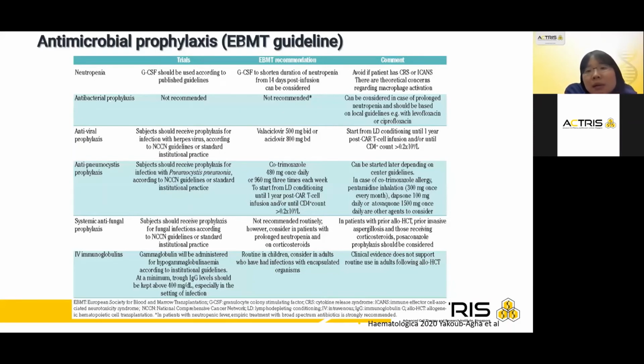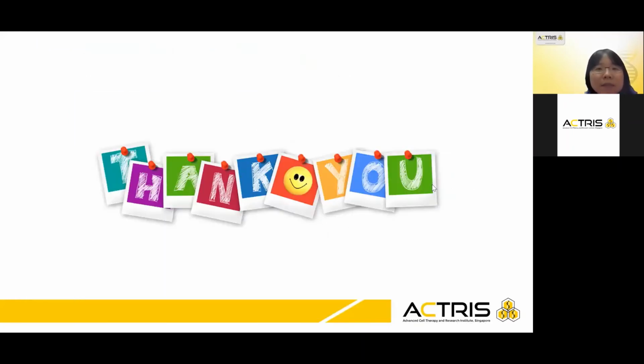But whether you continue all these when they have prolonged B-cell aplasia later on, every center has a slightly different practice. Okay. So this is the final slide of my talk.